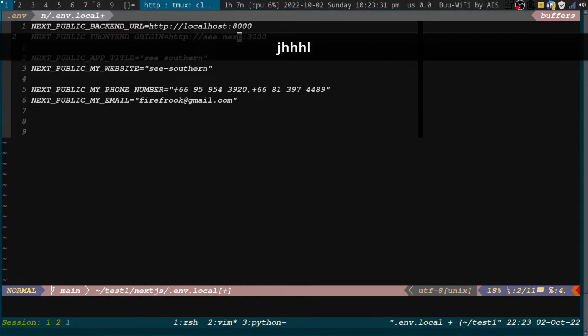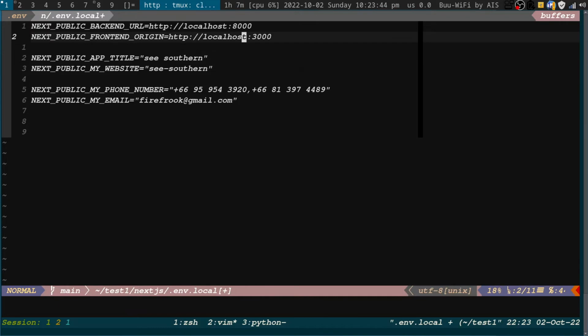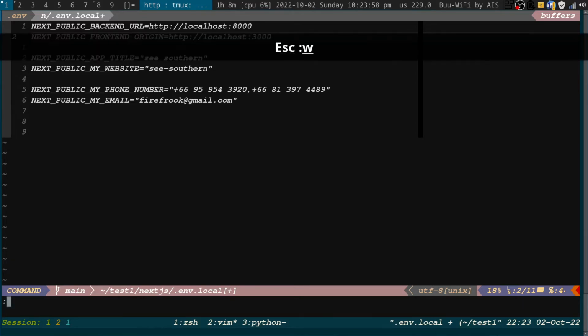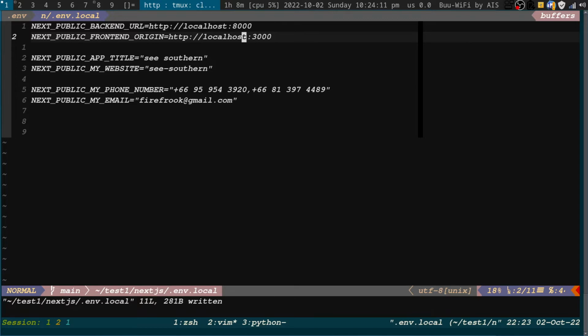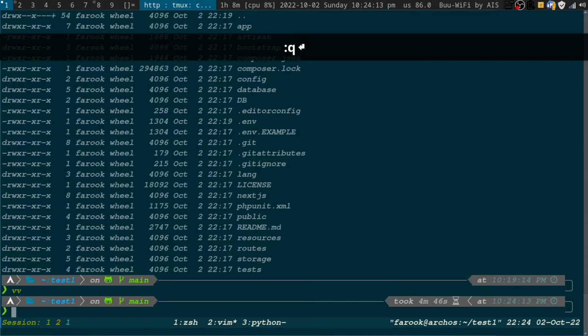And also the origin here. We actually don't need to use this, but I just put it for my preference. And also the information a couple lines down below, you can do whatever you want with. So they're all for you. Let's save this file. And it's not done yet.